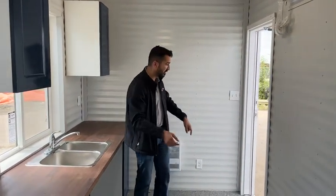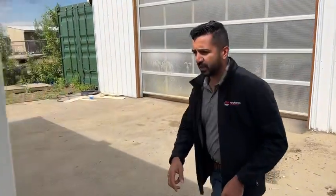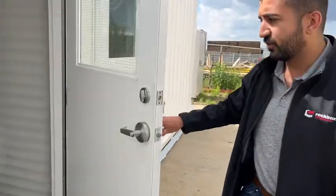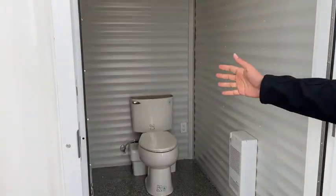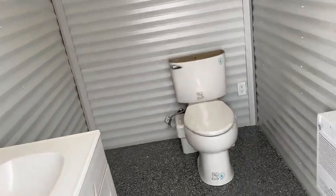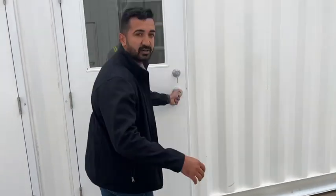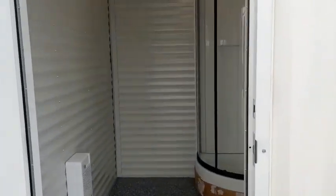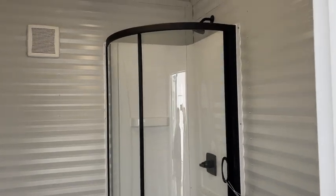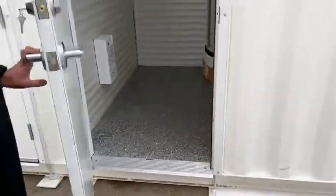Let me take you around into the washrooms as well. So when you do step out of the office here, for the clients that are working and for the truckers as well, the first stall, there is a toilet with a sink in here, heated as well for the nice cold winter months. And the second stall, we have a shower in here as well for the truckers when they do come on in. It will have a beautiful epoxy finish with a white corrugated steel liner, which is very easy to clean and maintain as well during the muddy season here.